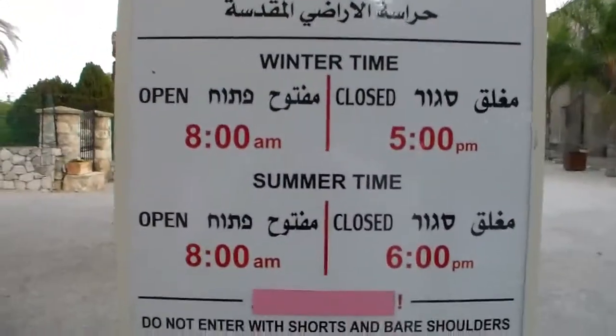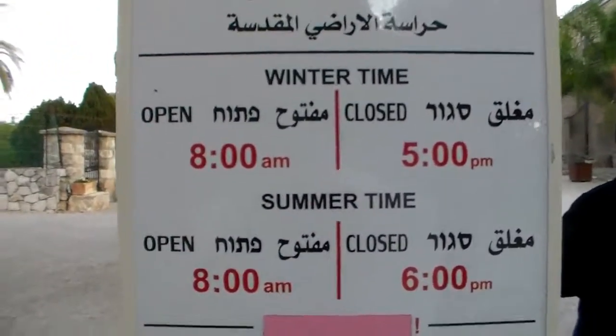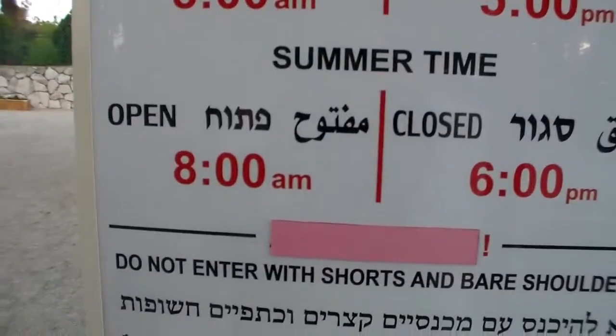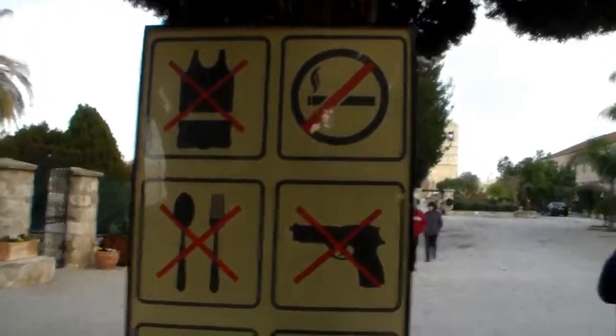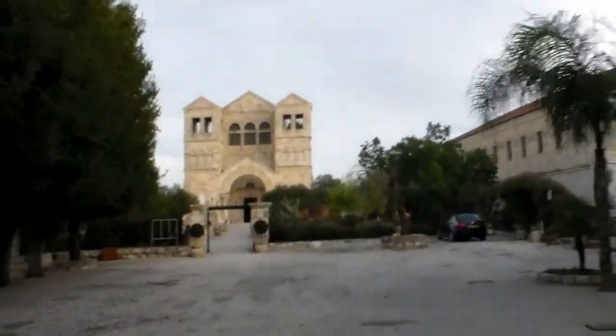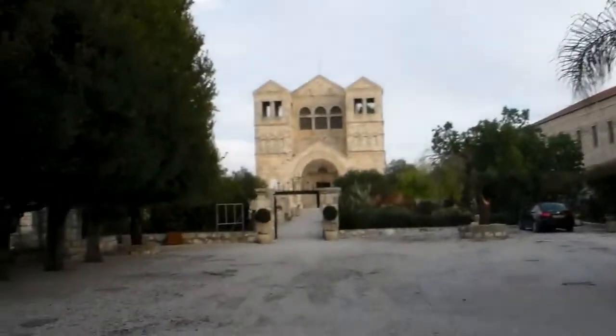Open from 8 a.m. to 5 p.m. during winter time, and summer time 8 a.m. to 6 p.m. The church is over there. I am wearing now my jacket because it's too cold. I'm freezing.